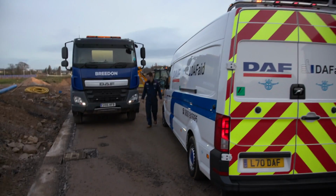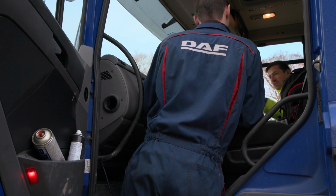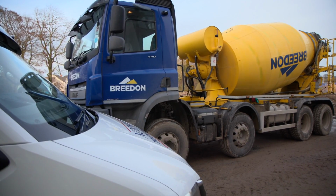Back in Scotland, Jamie has just arrived on scene. After successfully locating the vehicle following an extensive search, and now able to speak with the driver, Jamie starts to plan how best to tackle the reported issue, and to save the load of wet concrete.